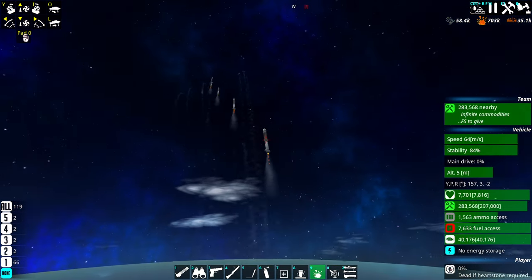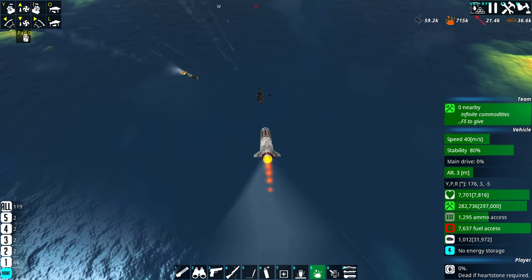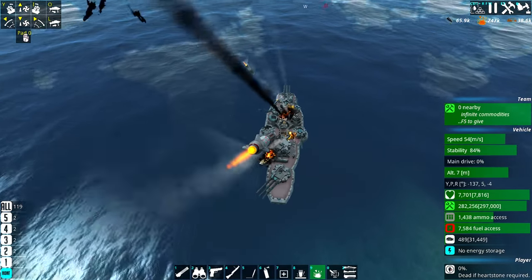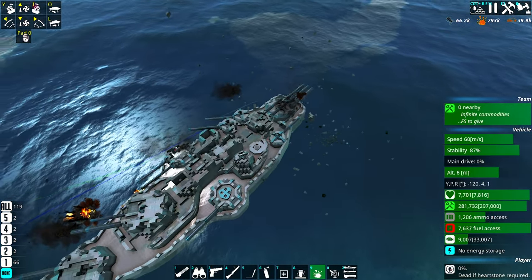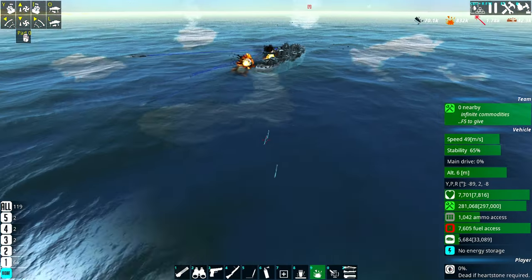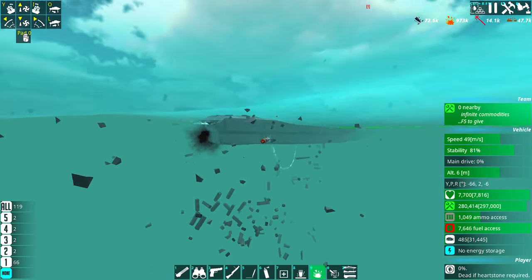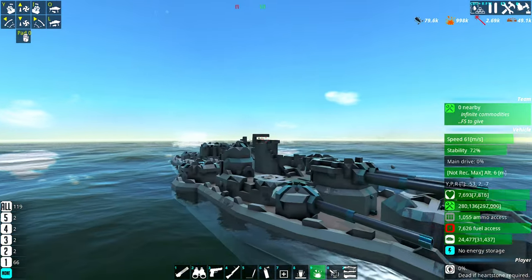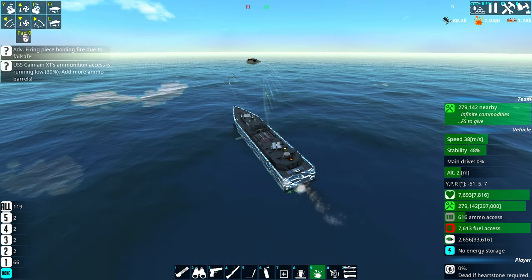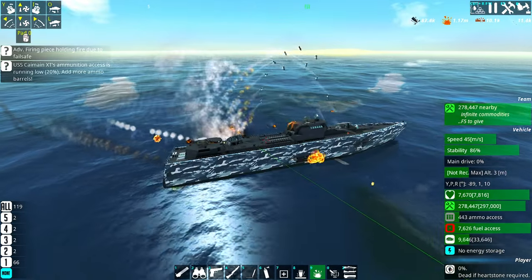Okay, those missiles got damaged there. Let's see how the VLS is working. Working all right. Good with fuel, and it's fine. It's fine. It's fine. And we popped the turret. Here comes the torpedoes. Oh, this one kind of missed. So it likes to go a bit close sometimes, as you can see. Oh, we got damage there.